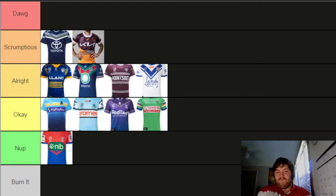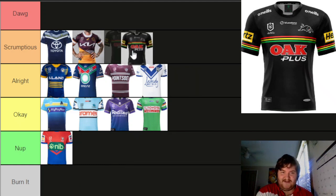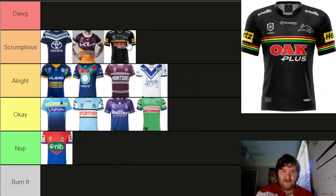Now we go on to the Penrith Panthers jersey, and this is another one of these teams where it's very hard to deviate away from their jerseys and very hard to make a mistake. It's a Penrith jersey. It looks slick. There's not really much to talk about. It's very good. I think probably bottom of scrumptious. I still think I like Brisbane and the Cowboys more, but it again is a very good jersey.